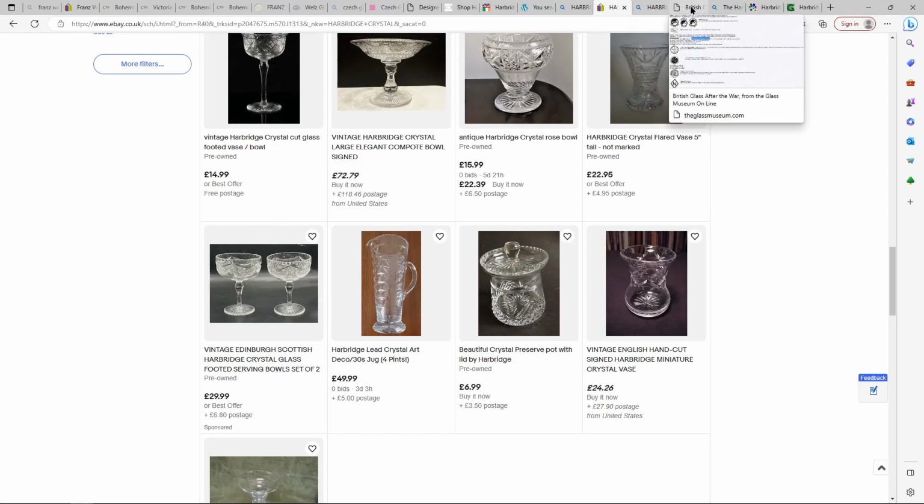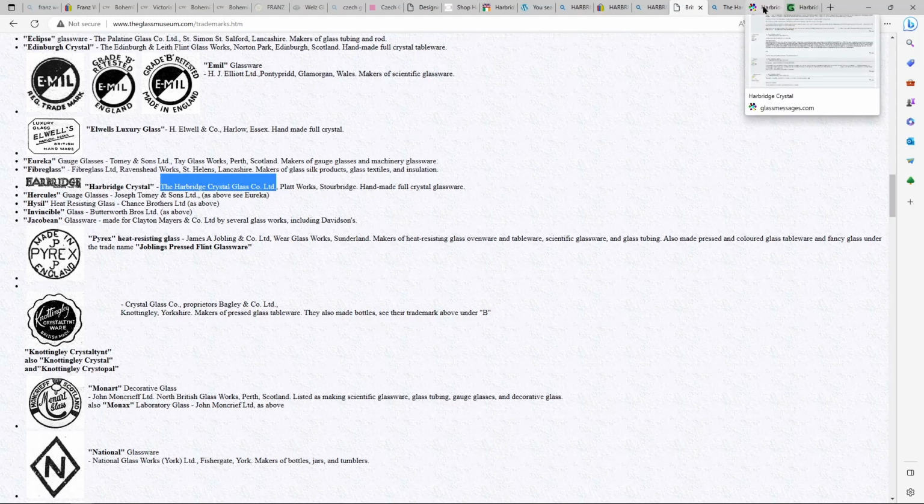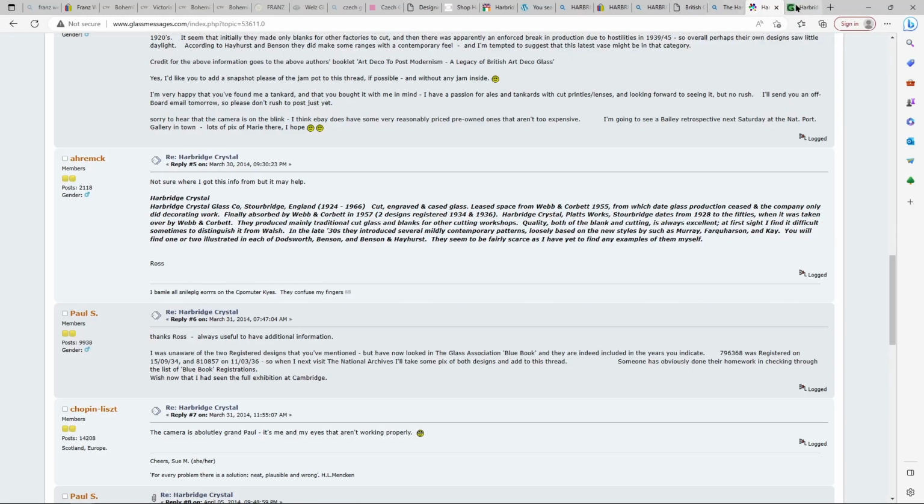I did some general searching in the Glass Museum. Yeah, it's just like a tiny footnote. There's the label, Harbridge Crystal Glass Company, Platt Work, Stourbridge, handmade full crystal glassware, and that's your lot. So I did some more searching, and in Glass Messages I found this little entry, and I think this is about the most description you're going to get.